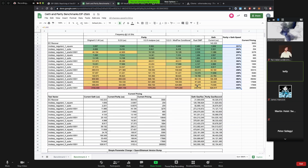So this was some feedback, I think from Peter, 2 weeks ago. He said, hey, it seemed kind of weird that Rust is slower than Go. And sure enough, if they use this precompile or this library, they'll actually be faster.